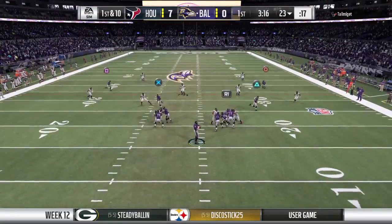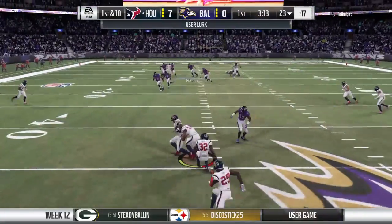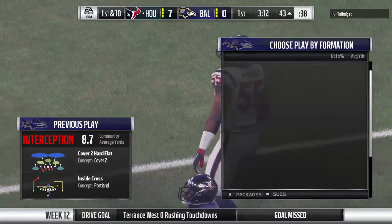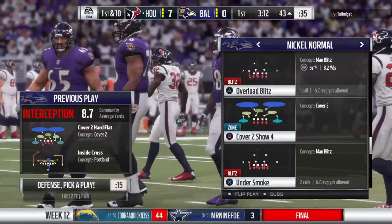On first down, Flacco into heavy traffic, and it's intercepted. Picked off right around the 43 and to the 43. So down inside the 45 to the 43-yard line. That's where they'll take over.